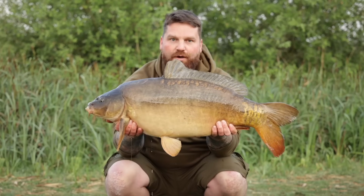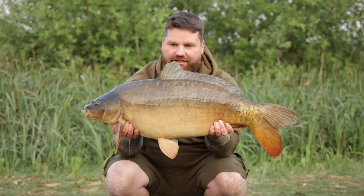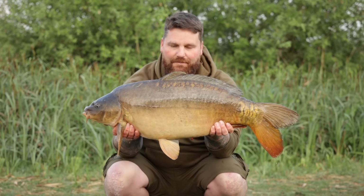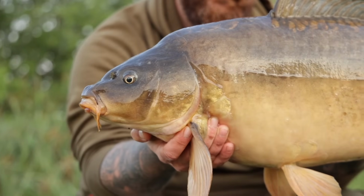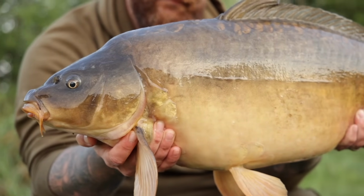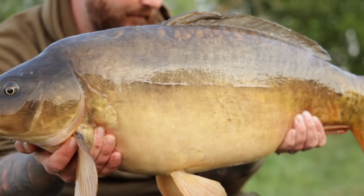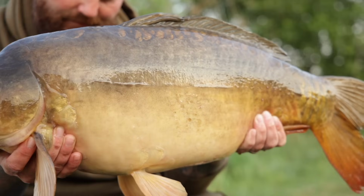23 and a bit. Well, as you can see, the dorsal is raised, and a rather angry 23 pound 2 ounce mirror is the reward. These fish, I think we said it 2 or 3 times already, are fighting like fish possessed. Load of oxygen in the water. I think that little bit of storm, that little bit of rain absolutely buzzed them up.